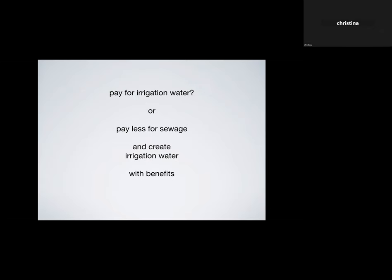So her thinking was, rather than pay for irrigation water coming from someplace else, in a way that's detrimental, why not buy sewage from the town and treat it and reuse that water? Water that's already been taken from someplace else or out of the ground, and just reuse it, in order to create irrigation water, but also create other benefits.